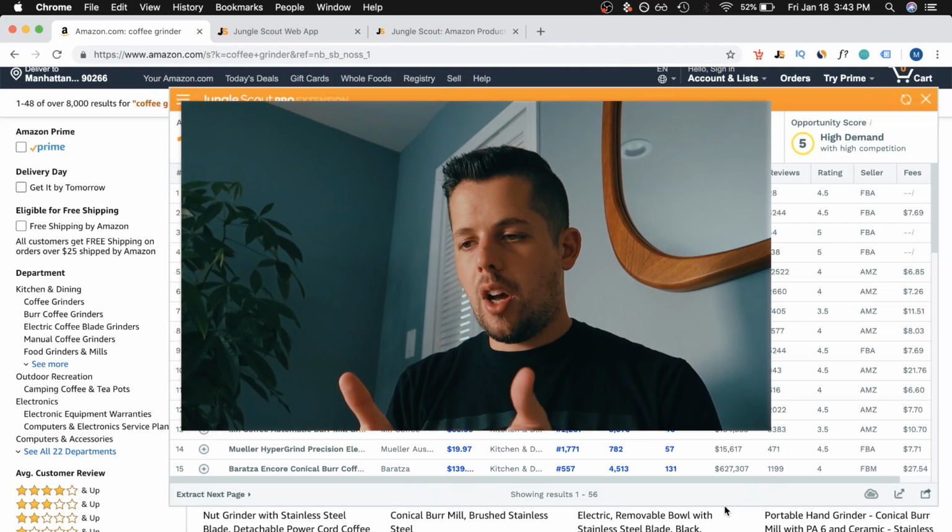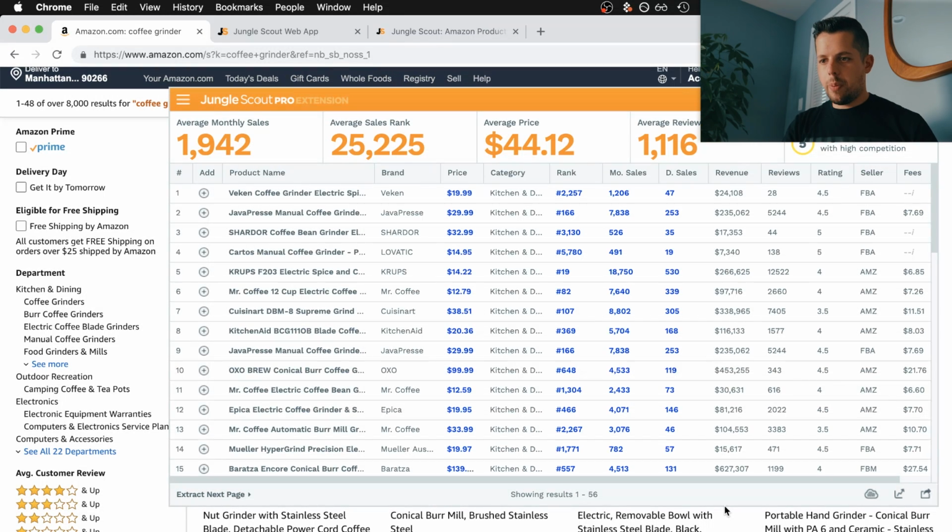Okay, so I'm going to be using this Coffee Grinder Jungle Scout spreadsheet that we have here for the sake of this example. I am not saying this is a good product. I always feel bad digging in and exposing things, because then everyone will jump into it and then it's bad and nobody wins, or I expose somebody's product and then they're mad at me. So I'm not saying this is a good example, but I'm going to explain to you through this example what you would want to be looking for.